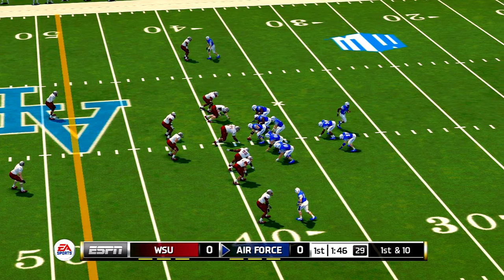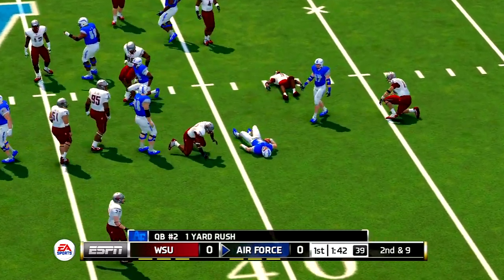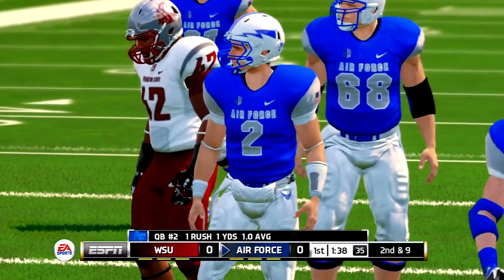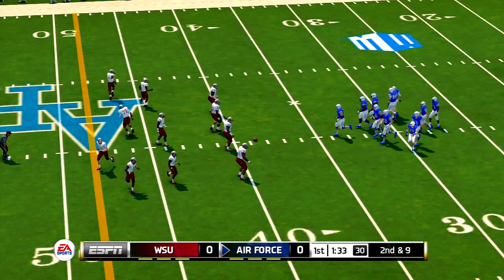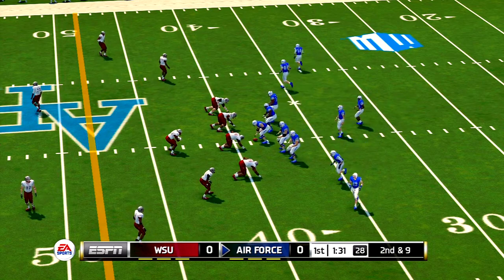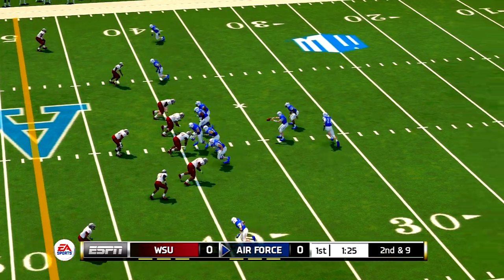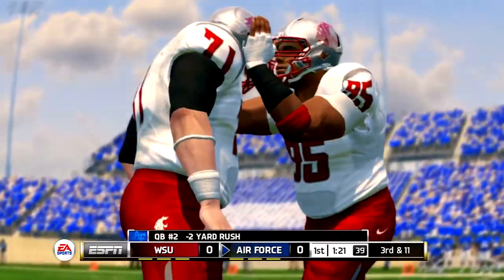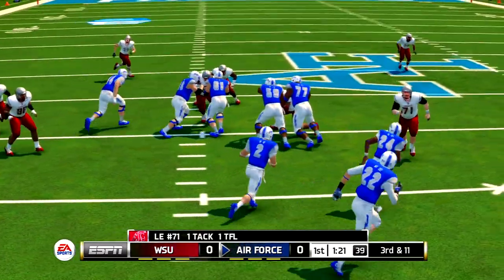Here we go. Brought down around the 39-yard line. Gain of 1 yard. That brings up second and 9. When you're an option quarterback, you get used to getting popped pretty quickly. He'll bounce right back up.